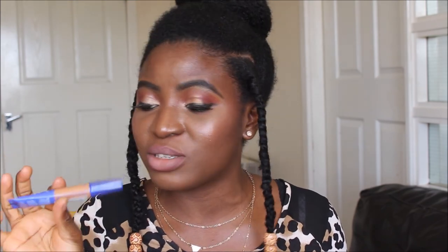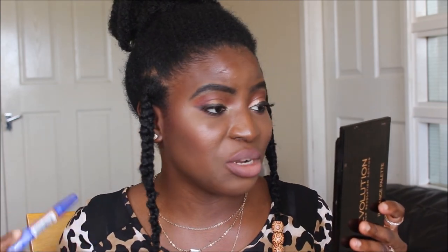For the concealer, I really love this concealer. It's lightweight. When I first opened it, the packaging and the applicator were looking kind of like the LA Girl concealer in Fawn, but it is more lightweight and more blendable than the LA Girl concealer in Fawn, and it has a pretty good coverage.